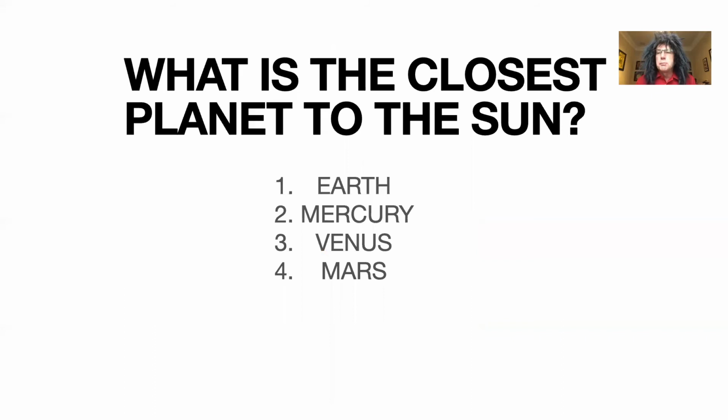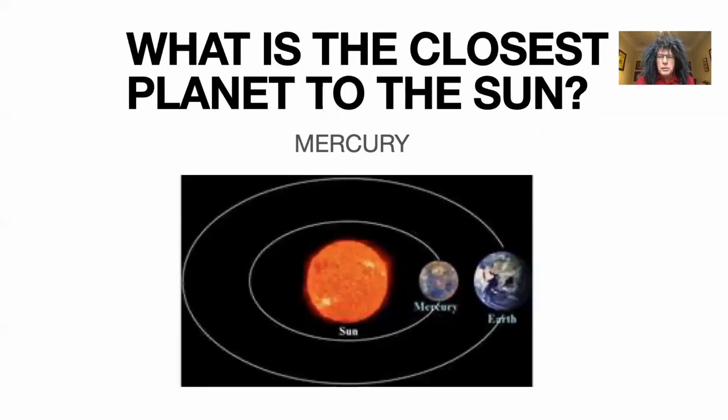What is the closest planet to the sun? Is it Earth? Is it Mercury? Is it Venus? Or is it Mars? What do you say, Eden? Mercury. Everybody says Mercury for some reason. Where'd you guys get that idea? It is Mercury. Look, it's right next to the sun. And then the Earth is pretty close to Mercury. What would happen if the Earth was closer to the sun? Earth would be too hot. What would happen if the Earth was further away from the sun? It would be too cold. You're right. Yeah, it'd be like Michigan all the time.